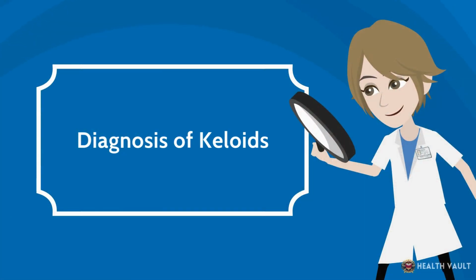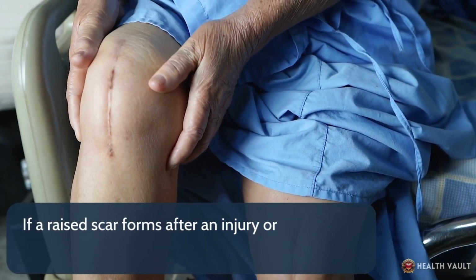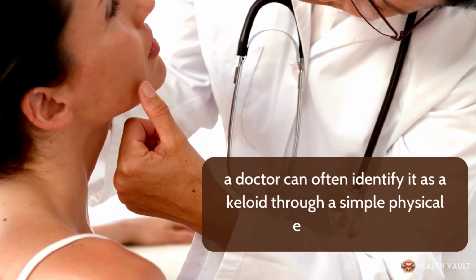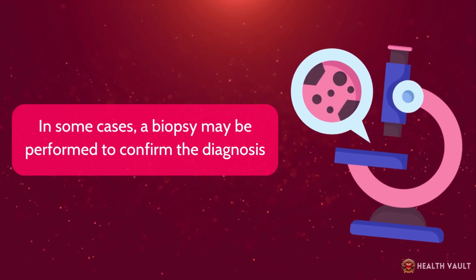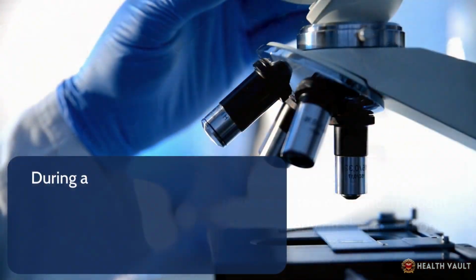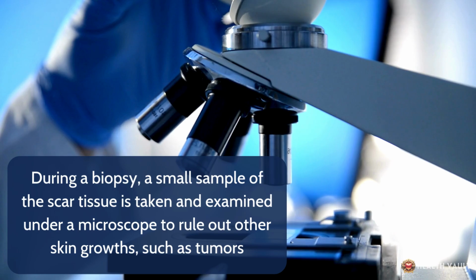Diagnosis of keloids. Keloids are usually diagnosed based on their appearance and the patient's medical history. If a raised scar forms after an injury or surgery and continues to grow beyond the original wound site, a doctor can often identify it as a keloid through a simple physical examination. In some cases, a biopsy may be performed to confirm the diagnosis, especially if the keloid appears unusual or there is concern about other underlying skin conditions. During a biopsy, a small sample of the scar tissue is taken and examined under a microscope to rule out other skin growths, such as tumors.